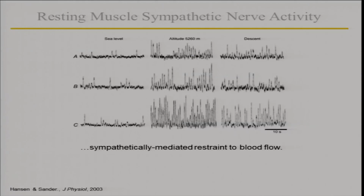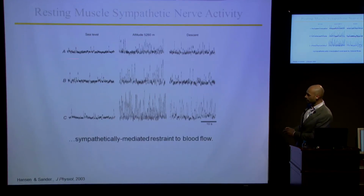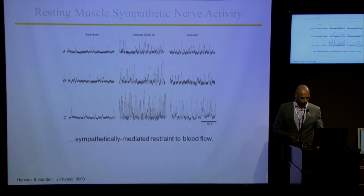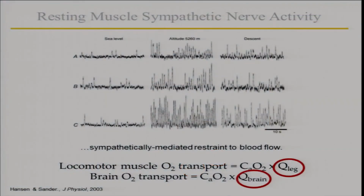Also, something that happens at altitude when you stay up higher, and this is data from Mike Sander and Hansen in 2003. They looked into the muscle sympathetic nerve activity that's associated with a prolonged stay at altitude, and they found that MSNA from sea level to a few weeks at actually the exact same location was substantially increased. So higher sympathetic outflow up there, which is obviously a threat to limb blood flow. And therefore, the locomotor muscle O2 transport following chronic exposure to altitude is also challenged by leg blood flow here and brain blood flow up here, because the sympathetic outflow is a global effect.